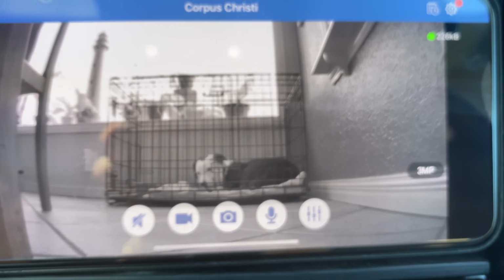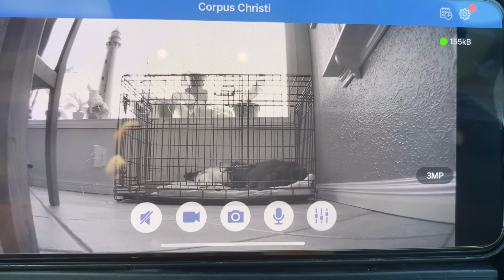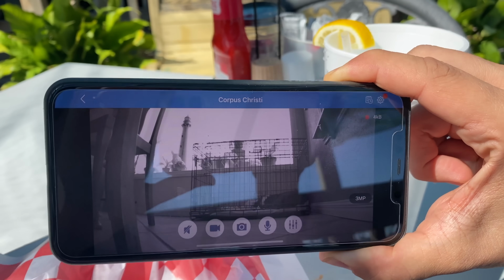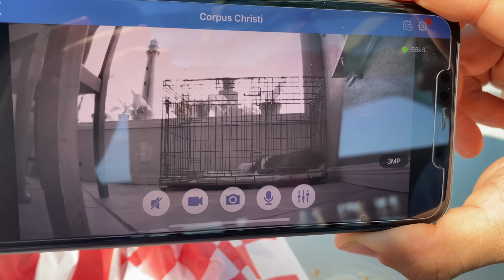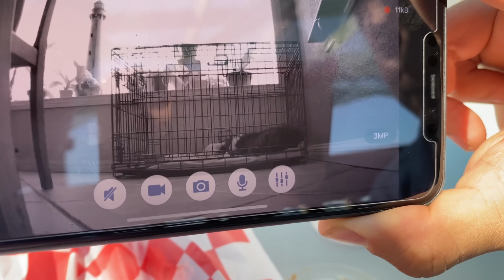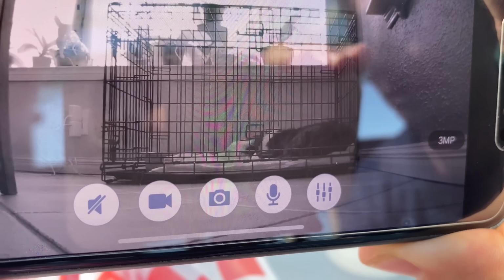I'm checking in right now on Inertia and she's still passed out in her crate. So this is all good news. I'm glad that she's not experiencing anxiety or anything like that, and she's just at peace. I think our training is working on minimizing anxiety so far. This is why it pays off to really give your dog experience with being left alone overnight as well. It's not that different to them when you leave for a meal or something.